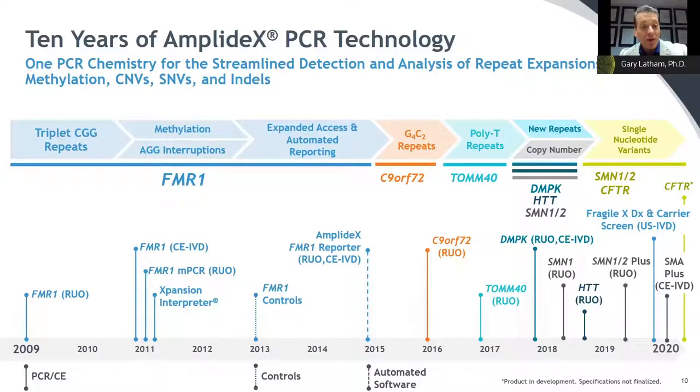This is important because these repeat expansions cause Fragile X syndrome, which is the most common known genetic cause of autism, as well as other disorders. So after we developed this long-range PCR, we applied it to repeat sizing. We then used it to assess the methylation of the FMR1 gene, which is important to confirm gene silencing. We applied it to other tough targets like the hexanucleotide repeat expansion in C9orf72. And more recently, we've extended it to include CNVs, single nucleotide variants, indels, and SMN1 and 2.